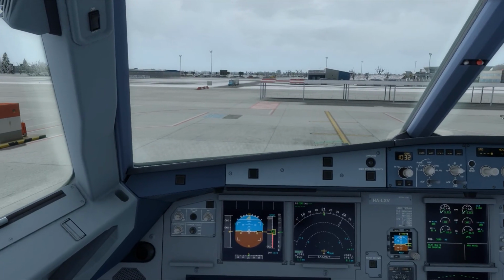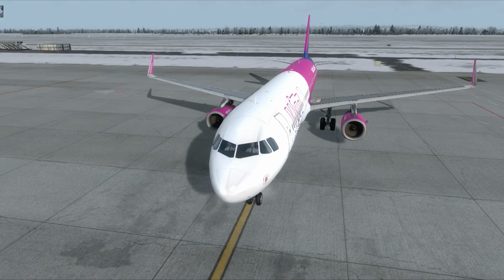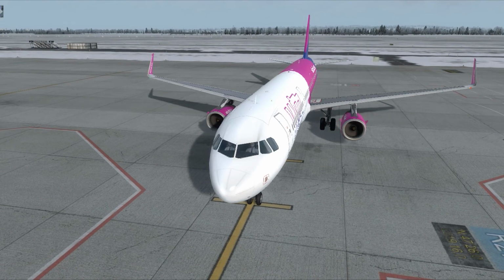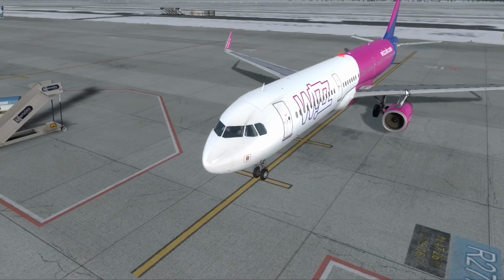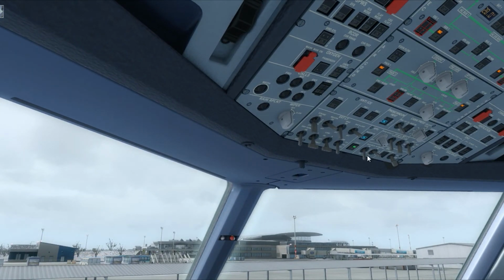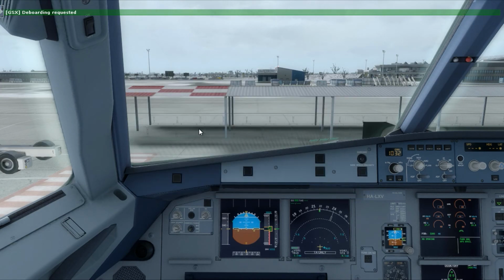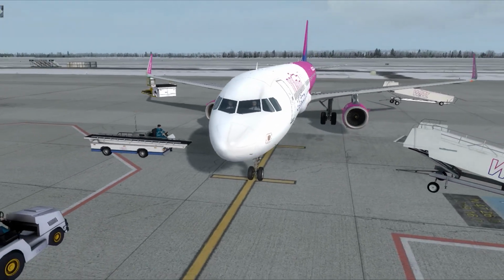Hopefully I'll park it right, but I will cheat a little because of this. It's like the real parking. I will do some corrections here. Not the best, I think, but still straight. I think I'm just a little to the left. Okay, so we can turn off our engines, turn off our weather radar, our APU is running, seatbelts to off, fuel pumps can also go off, and request the deboarding here, and that's just for the fun. Let's choose Wizz Air, turn off beacon, and there we go, guys. Welcome back to my hometown, welcome back to my base.